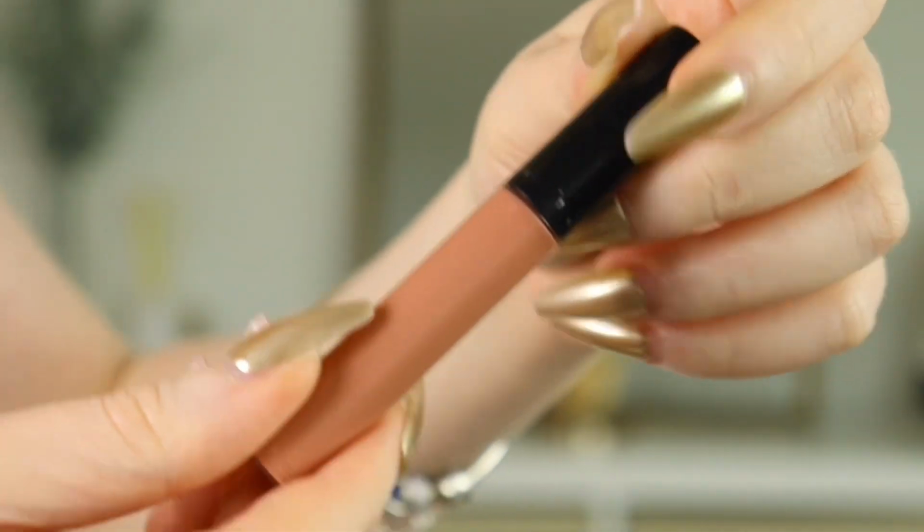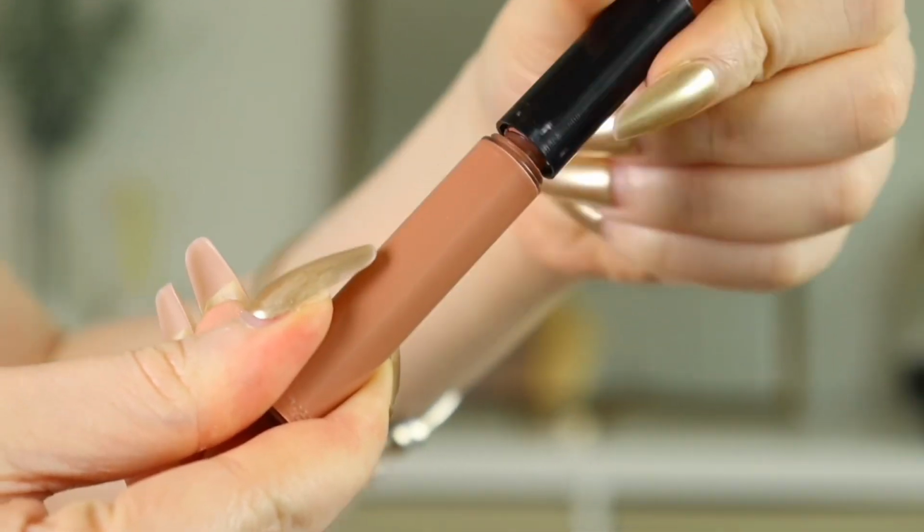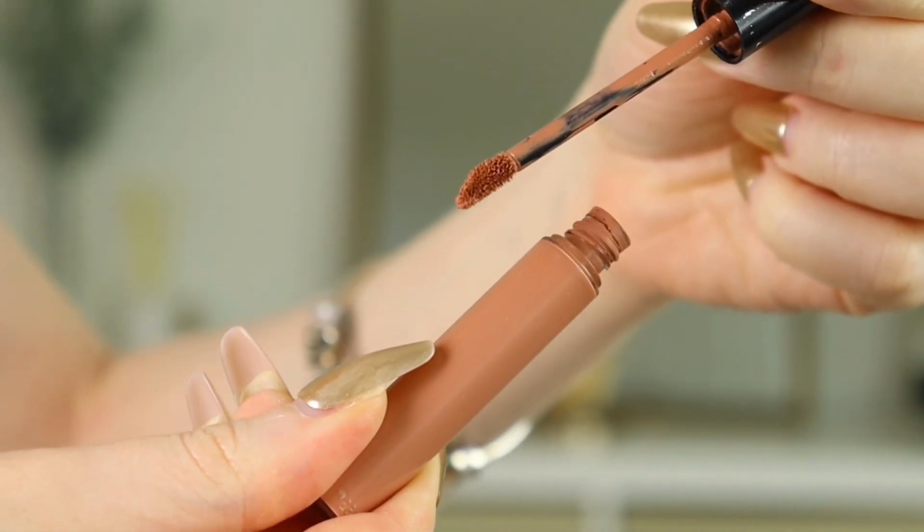I'm gonna be using the Sephora Collection matte liquid lipstick. This is in the shade 66. It's like a neutral nude, and I love it. And I love this shade so much, I'm gonna have to restock soon.